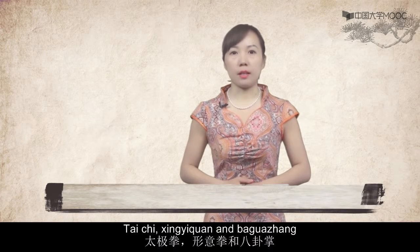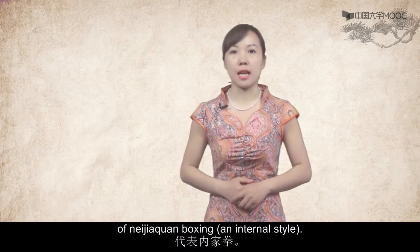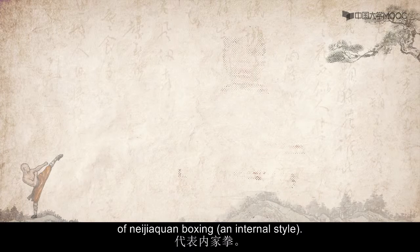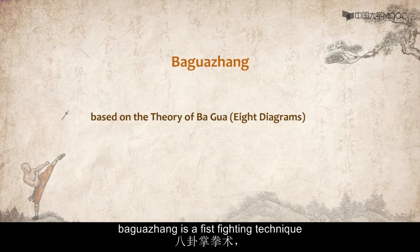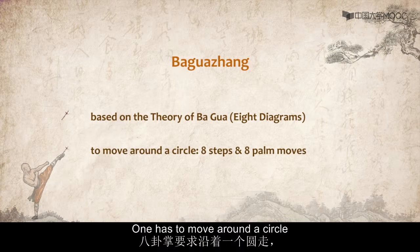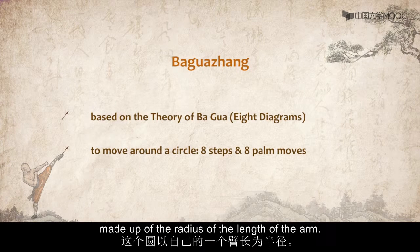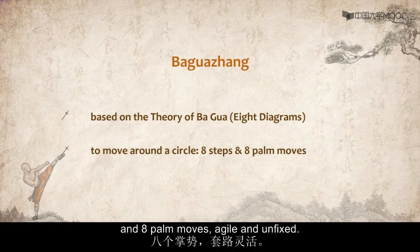Tai Chi, 形意拳, and 八卦掌 are regarded as 3 representative categories of 内家拳, boxing of an internal style. Based on the theory of 八卦, 8 diagrams, 八卦掌 is a fist fighting technique with changeable palm skills and mobile footwork. One has to move around a circle made up of the radius of the length of the arm. The whole circle takes 8 steps and 8 palm moves, agile and unfixed.